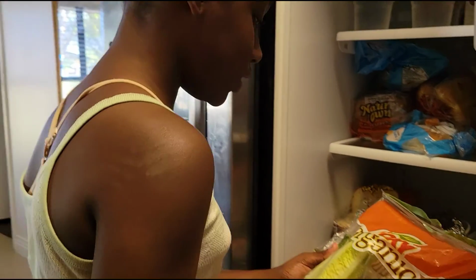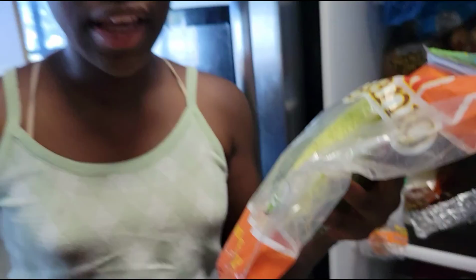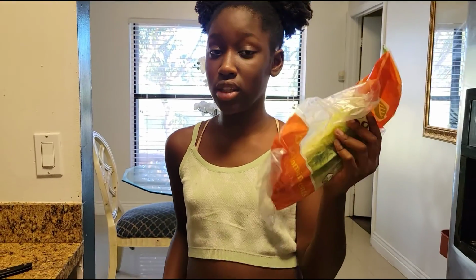Okay, so we're getting some Foxy organic lettuce. Do not get iceberg lettuce because iceberg lettuce is not good for tortoises. Plus, iceberg lettuce has no nutrients because it's mainly just water. And this has a lot of nutrients for them. Your tortoises are gonna get sick, so you don't ever give them iceberg lettuce.